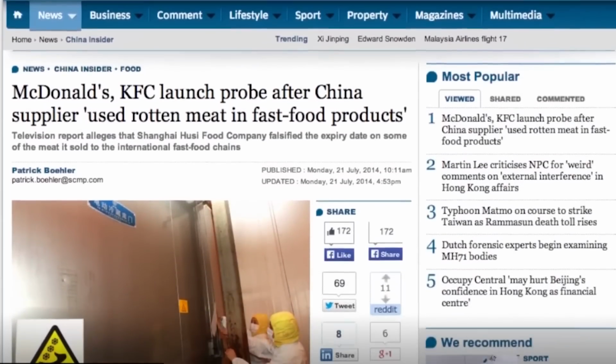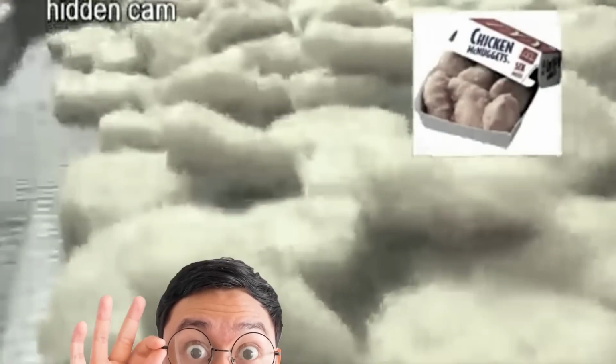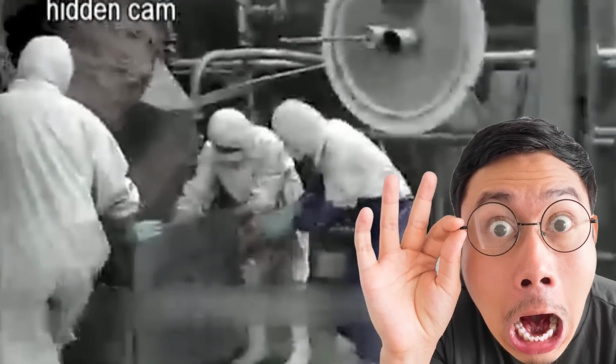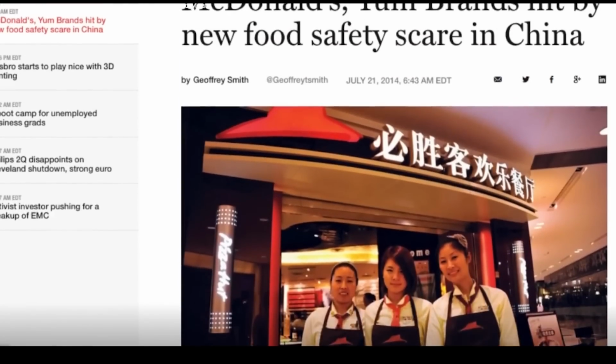Now, this expired meat was being distributed to a lot of popular, well-known American fast food brands and franchises. Now, as you can see in this video, this is in the factory where some of the workers are actually picking up some of these meat patties off the floor and tossing it back into the assembly line to be distributed to consumers. Based on the video, you can tell that their hygienic practices aren't the best.